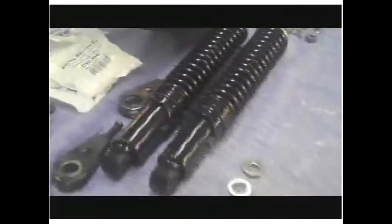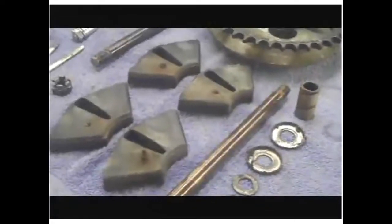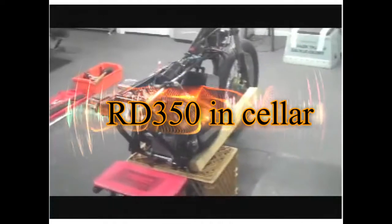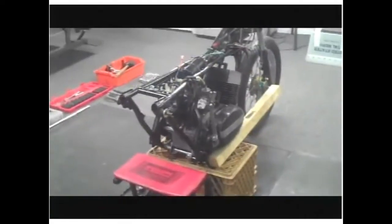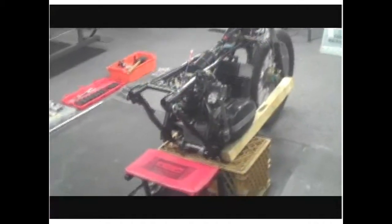The swing arm just came out. I'm so impressed with that swing arm. Shocks came out nice. Now because this is Monday, and Friday Ray is leaving from North Carolina, he should be here sometime over the weekend. I'm hoping he's going to be able to see our progress so far.